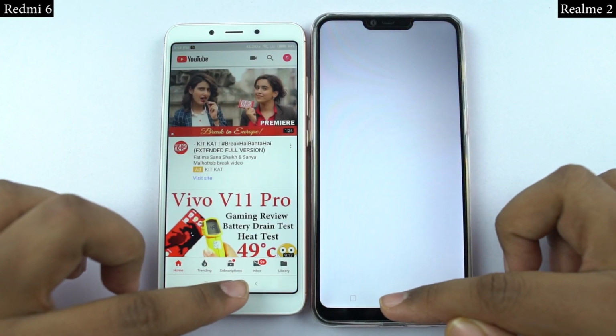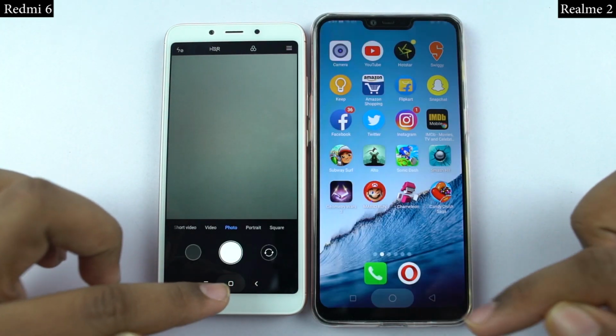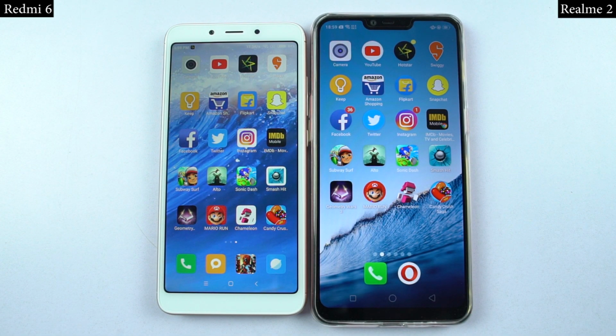In the memory management round, even though both phones came with the same 3GB of RAM, Redmi 6 was able to keep more apps in memory. So Redmi 6 is the winner once again.